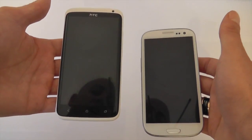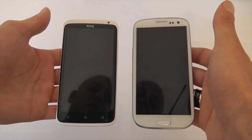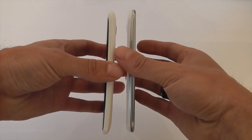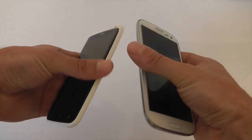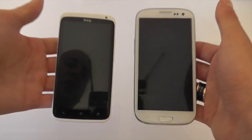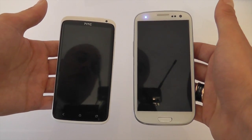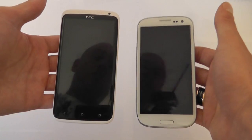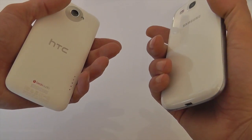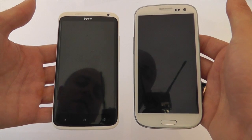So what we're trying to do here is not say this one's better than this one, it's to say these are the subtle differences, and whichever one of those differences suits you best, that's going to be the one you can go for. So by the time we finish with this series of videos, hopefully you can decide between the two phones and choose which one is best for you. Because like I say, not one of them is better than the other as far as I'm concerned. One of them definitely suits me more, but there's definitely not a clear winner in terms of which one is best. So let's dive straight into this and talk about the build quality differences between these two phones.